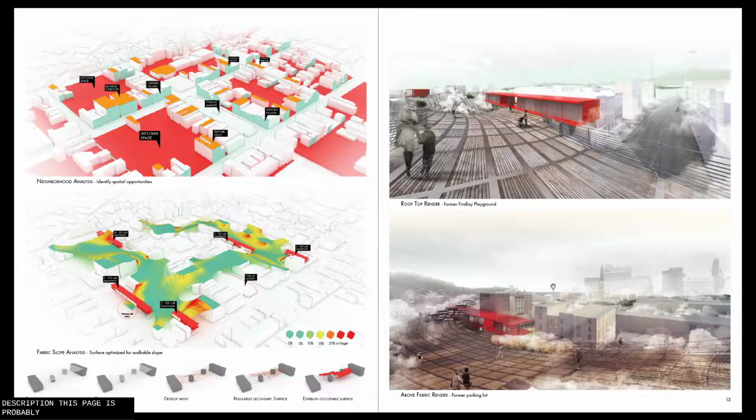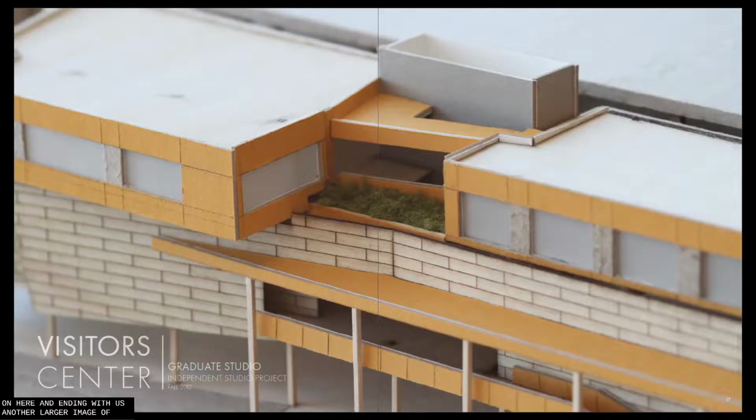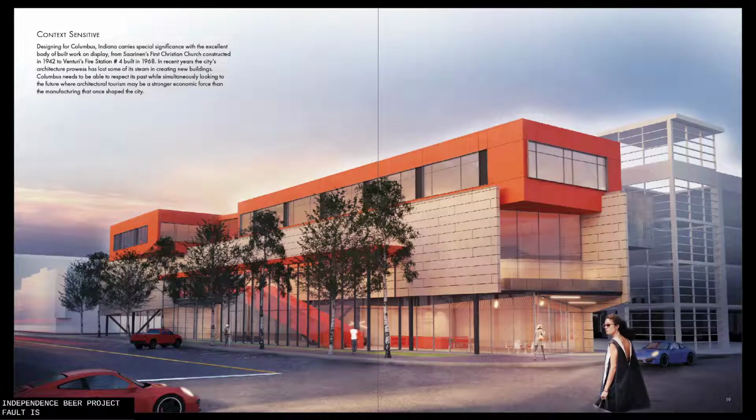This page is probably the least well organized of any of them as part of this project, as there's almost a little bit too much information going on here. And ending with another larger image. So this project begins with an intro page that is full bleed on both pages, or the full spread. Of course, name, a graduate studio, independent studio project, fall 2012.